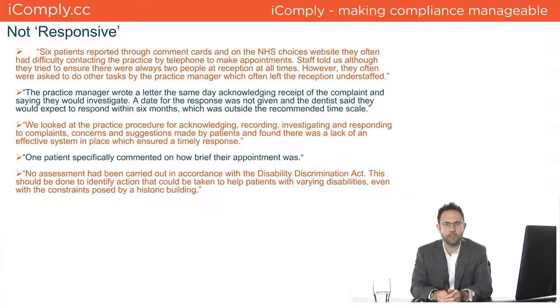This should be done to identify action that could be taken to help patients with varying disabilities, even with the constraints posed by a historic building. Okay, so the Disability Discrimination Act was superseded by the Equality Act. I just wanted to clarify this point. There is no requirement to do a disability access audit anymore. So this actual report is slightly out of date, or the inspector hadn't quite realised that.